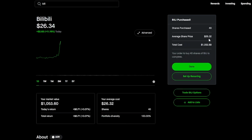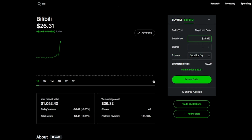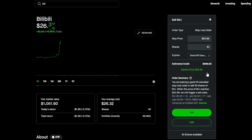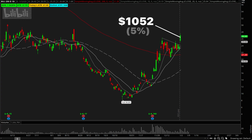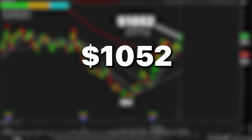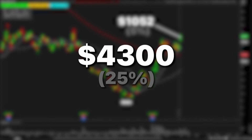And here we go, our first position of the challenge, guys. We're going to set our stop loss at the low of the day, $24.99 for all of the shares, good until canceled, and there we go. The stop loss is in. So we have our first position in BILI, and it is $1,052, which is 5% of our account. Once we have some winning trades, we can start scaling up all the way into 25% positions, which would be over $4,000. But for now, let's just see what happens with BILI.